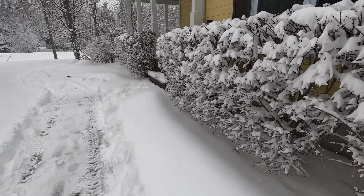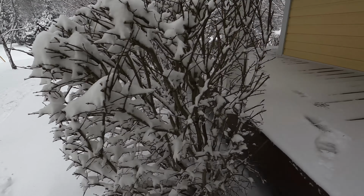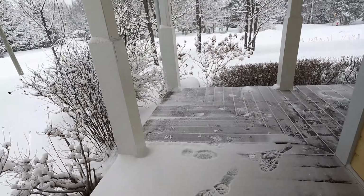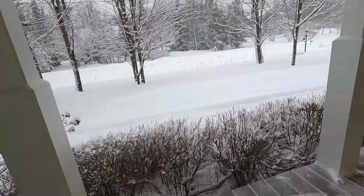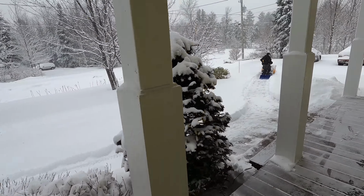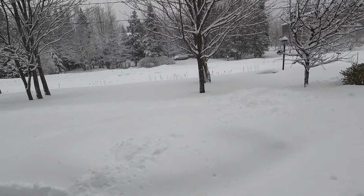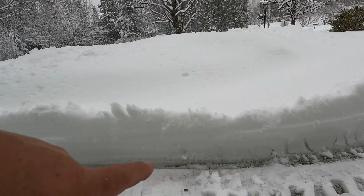Look at the snow. Look at all the snow. So you see, that's what we got so far right there.